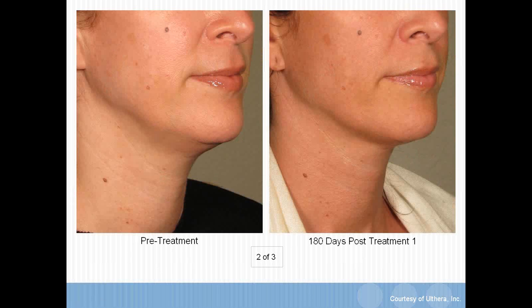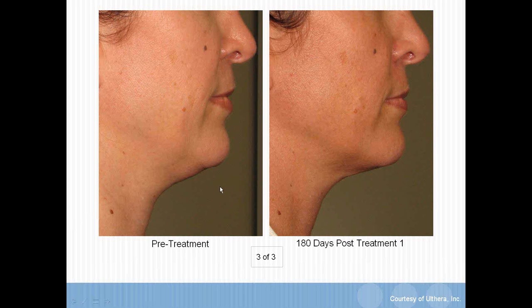Some people also have kind of a surgery and needle phobia, and then the Ultherapy can be a nice alternative to tighten up the chin and jawline for them without any surgery.